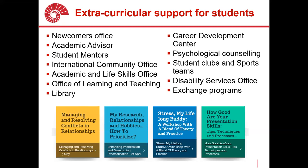The Career Development Center, where you will be able to improve your professional skills. You will be able to learn how to write your CV. You will also be doing mock job interviews and everything related to your professional life. We also have the psychological counseling office, student clubs and sports teams. As I mentioned before, we have more than 70 active clubs.